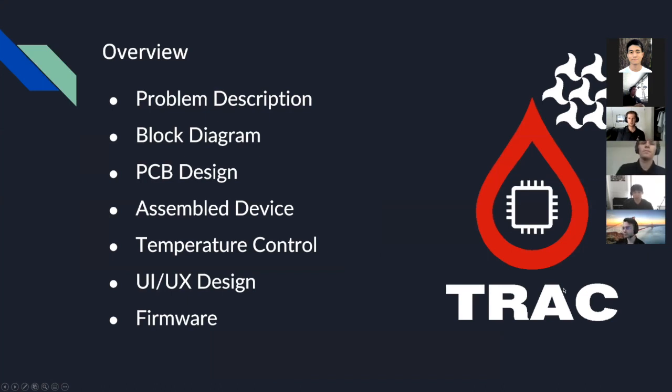So in our presentation, we'll be going over our problem description, as well as the block diagram for our device, the PCB designs that we have, and the final assembled device. We'll then be finishing off with the software for our temperature control, UI UX design, as well as the firmware of our device.